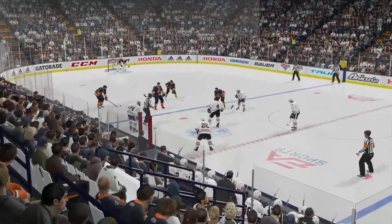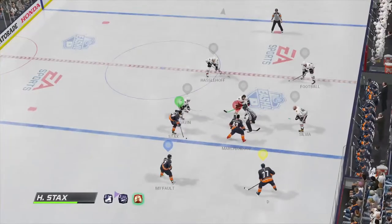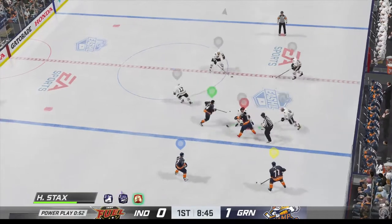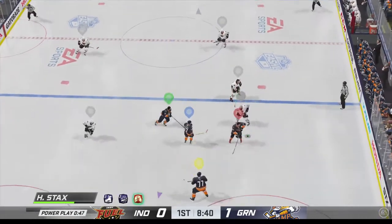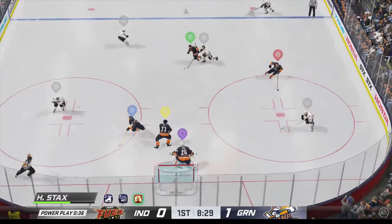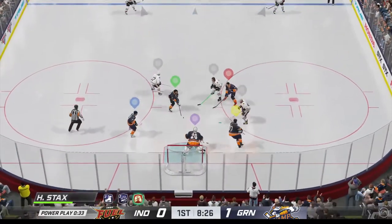More than half the period has gone by. Hope you're enjoying this one. We got a 1-0 game to this point. Good read, he threw the tee. I didn't expect him to. Puck lands back onto a stick. From the point, they take control of it. Great glove stop by the goaltender.